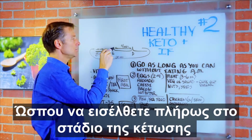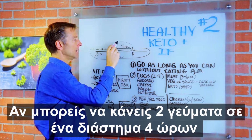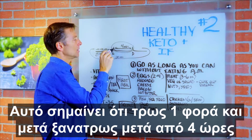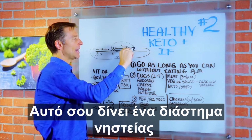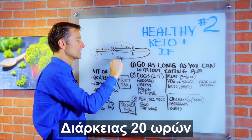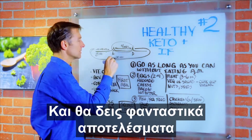If we can do 2 meals with a 4-hour window, okay, and what that means is that we eat and then we wait 4 hours and we eat again, that's your window. That will give you a 20-hour fasting period. That's incredible. That's enough to see some serious results.